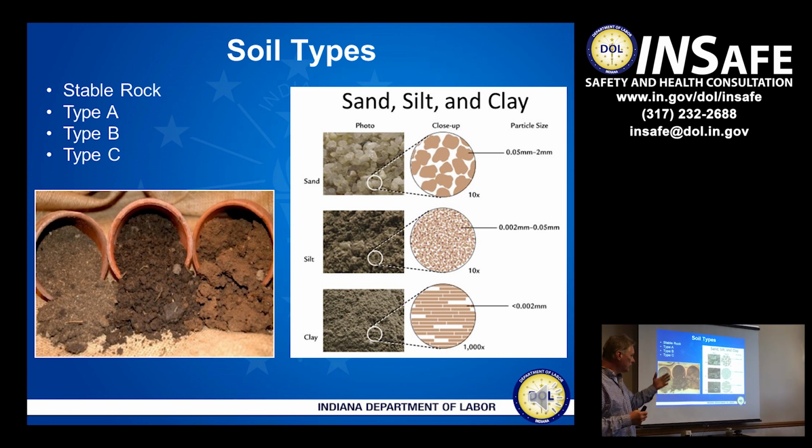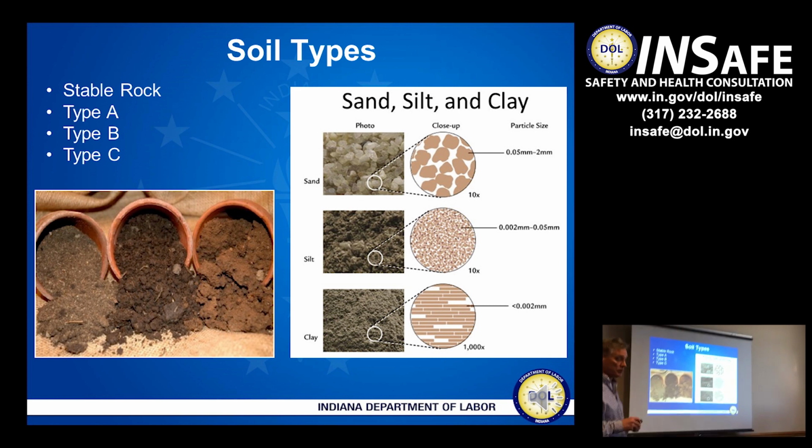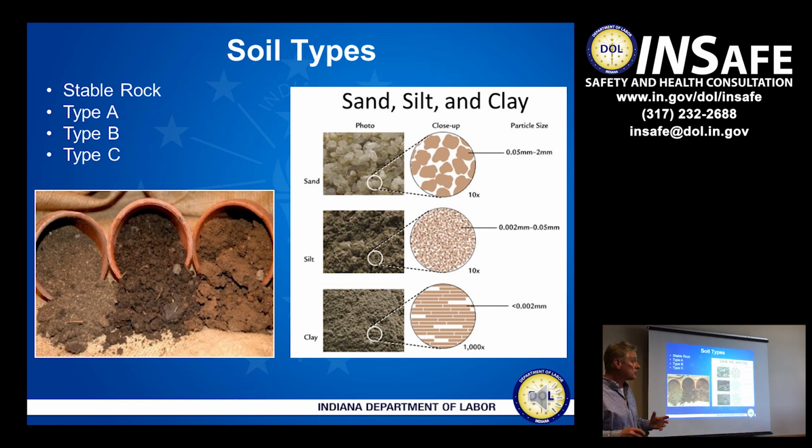A type B soil is the middle. It consists of a silt. Your particle size is a little bit bigger. And of course, type C is your sandy soils, where the particle size of that soil is even larger yet.